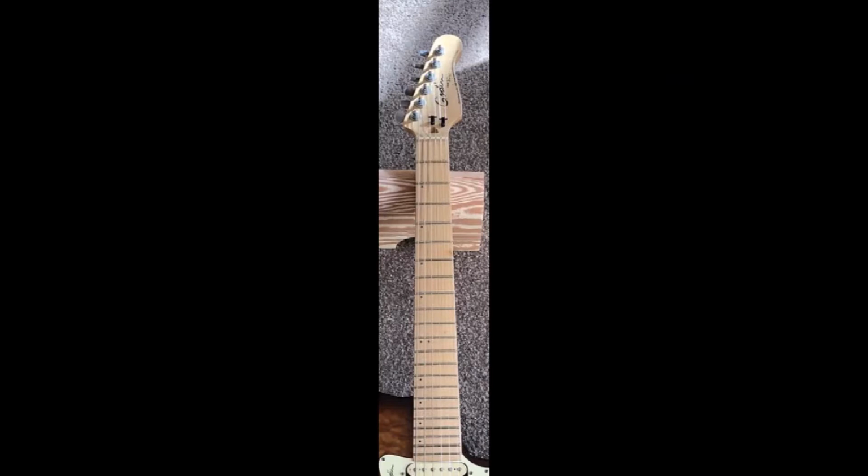I've always been a big fan of maple Telly necks, and this has a very similar feel to it. Very comfortable neck, very fast neck, and the trem system is very stable. I've never had a problem with anything with regards to changing tunings or changing strings.